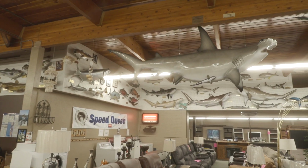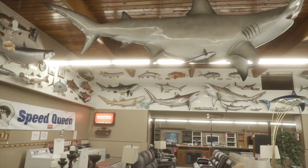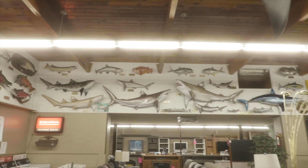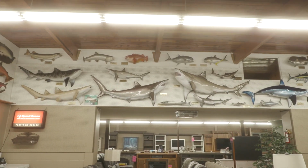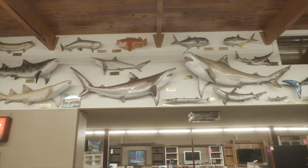Yep. Give me just a minute. There's a leopard shark there in the corner, that's a tiger shark. No, that's a leopard shark and that's a tiger shark. I lose track. I'm gonna go check on that chair for you as well.